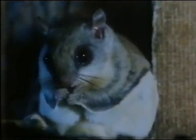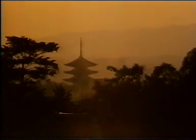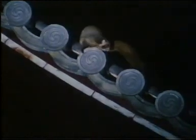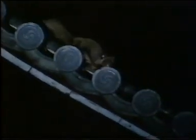It's not only in America that flying squirrels have worked their magic on earthbound humans. Japan, where the sun is about to set on the last day of the year. Buddhist monks begin their New Year's celebration. Exploring the tops of the temples, huge flying squirrels the size of cats pause to glance at the proceedings.